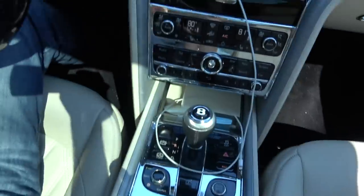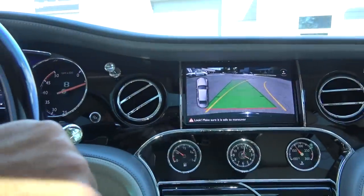Objectively, would I ever buy one? I would when it's like $75,000 with 30,000 miles on it. This would make an excellent daily driver. What do we got here? We got back it up. There's bumper sensors. It's got everything. I'm going to pull this into my shop.